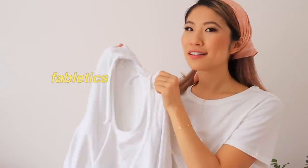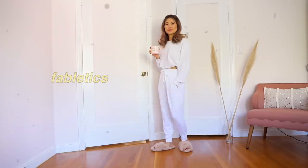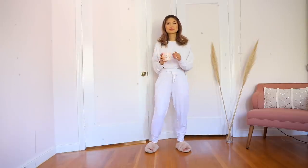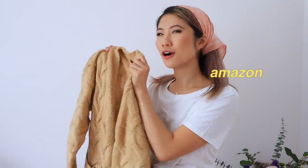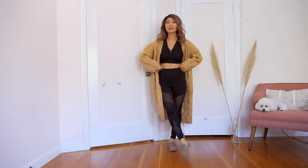Fabletics has amazing leggings, but also they recently launched an eco-friendly line of loungewear that's made out of recycled water bottles. We all need a cozy cardigan because I find that I wear cardigans way more than robes. So this one is from Amazon and I believe it's under 40 bucks and it's so thick and cozy. My secret weapon for the best soft t-shirts.